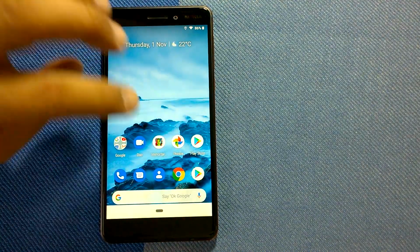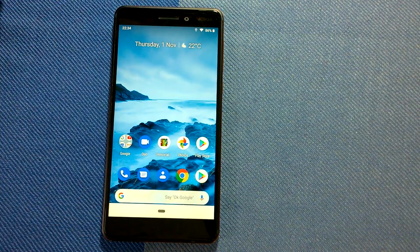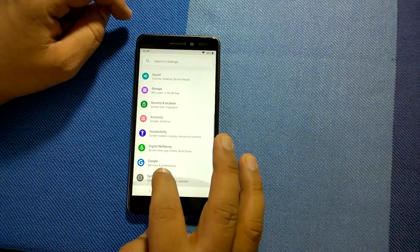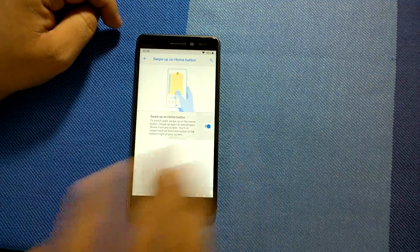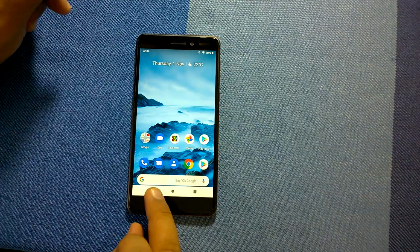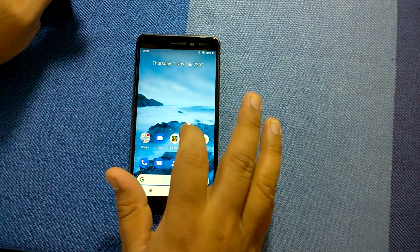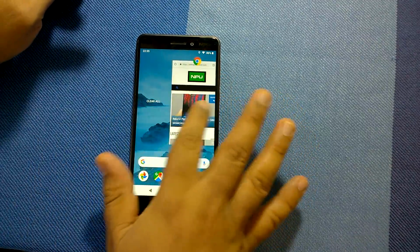Now, if you are not satisfied or happy with this kind of navigation and you want to go back to the earlier navigation of Android Oreo, what you can do is go to settings, system, gestures, and you see this swipe up on home button. You have to disable it, and you will get the traditional three button navigation back: back, home, and multitasking. But the multitasking UI remains the same. The card interface has changed. And as I said, for multitasking now, swiping left or right would not close any of the app cards. You have to swipe up.